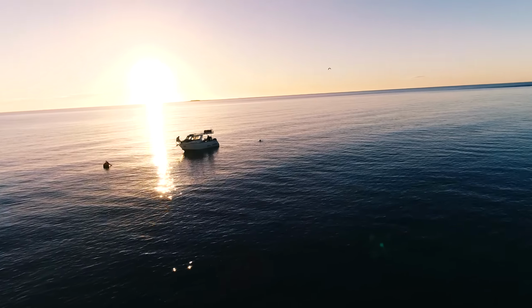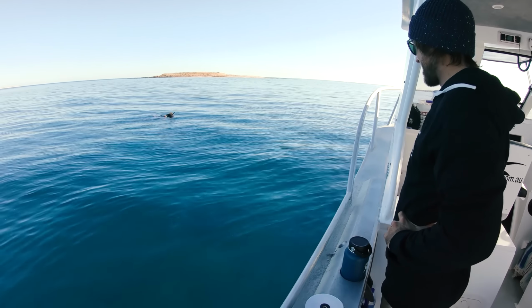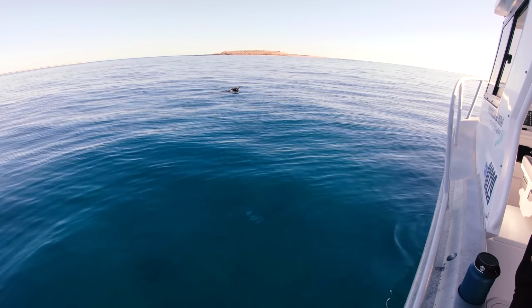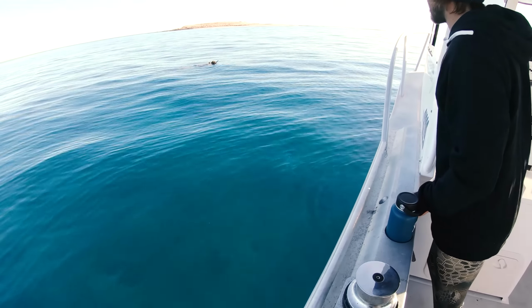So glassy, so beautiful, nice and clear. We're just cooking up a little bit of a feed, having some brekkie. Gonna pack the boat up a bit more, put the swags away. First dive of the morning. Sammy's down there chasing a trout for himself. What do you reckon, Strider's gonna get one? He's been down for a little while.